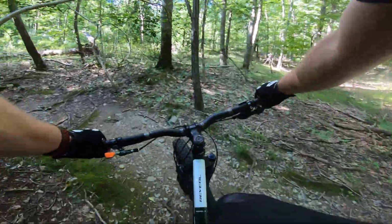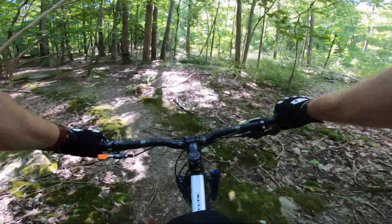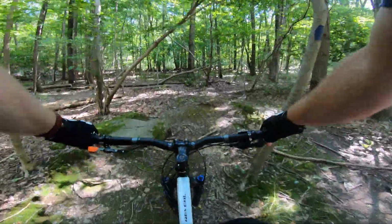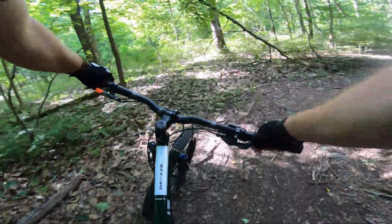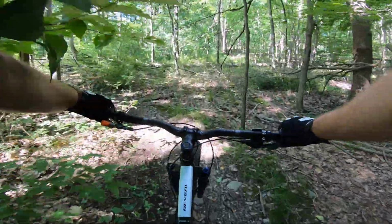Out here where I live, I definitely need something with a little more stopping power. And so far, I can't complain. It feels really good, really good. Took a while to bed it in, but it's feeling really solid.